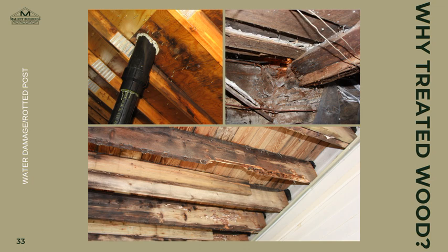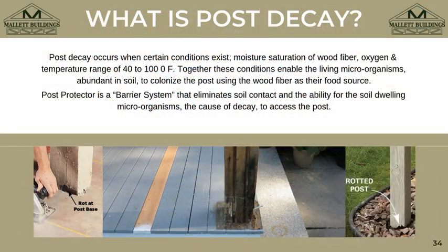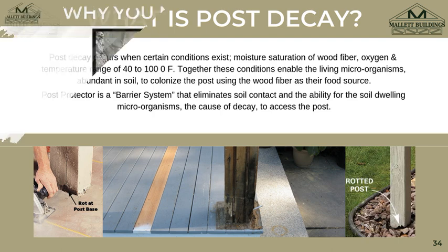The Mallett Building is the building designed for this part of the country so that you do not have these type of issues. If you notice in this picture, that's where the post protector comes in. One picture shows activity with dirt to the right, to the left, looks like that was concrete. And if you notice, that's where the issues are occurring. That's why the post protector is needed. It stops this from happening.